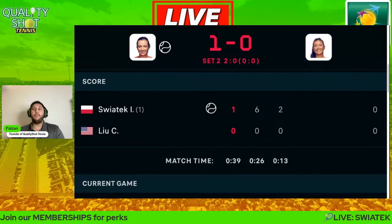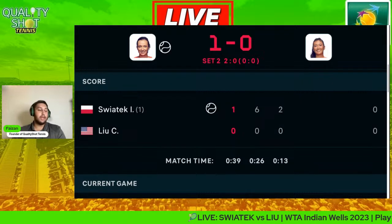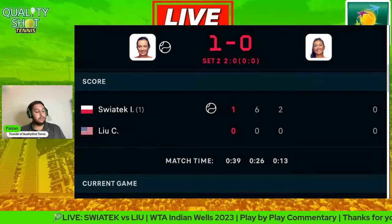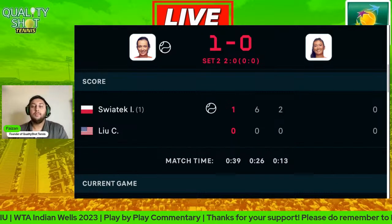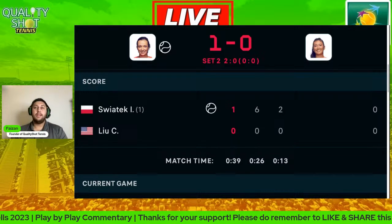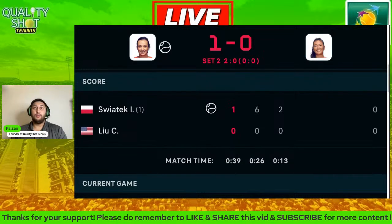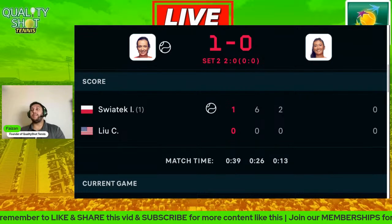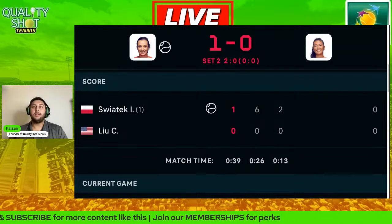It's a double fault, by the way, from Claire Liu, so she does get broken. Swiatek 2-love up here, looking to consolidate the break. It's been, yeah, absolute carnage, to say the least, from Swiatek. And Claire Liu just looks like someone who is almost resigned to losing here. The question is, what is the scoreline going to be in the second set? I think the breadstick is probably going to get visited again, I would imagine, in the second set.